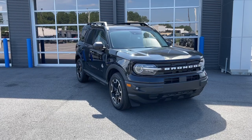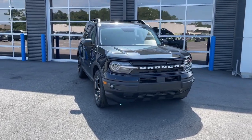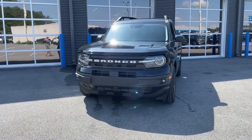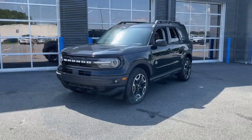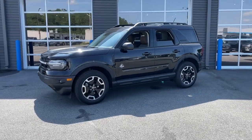Get into a car with value. 2024 Ford Bronco Sport. This stylish Bronco Sport delivers impressive off-road capability and thoughtful passenger amenities, as well as the features and versatility you need to make it your go-to urban navigator. You'll love its fuel efficiency too.